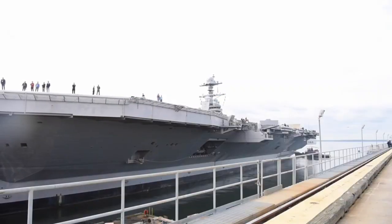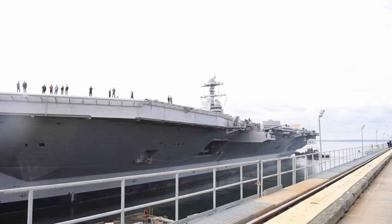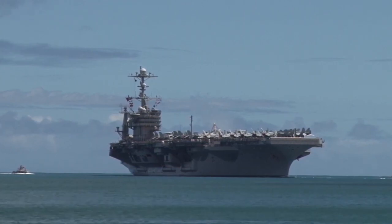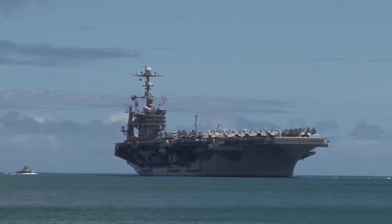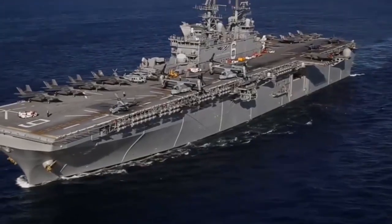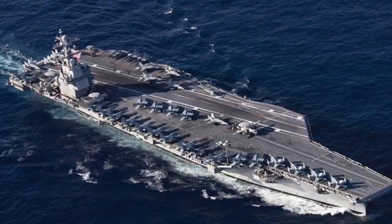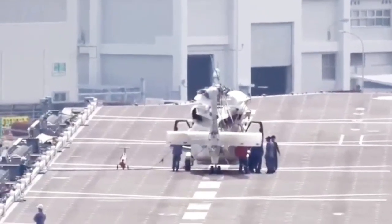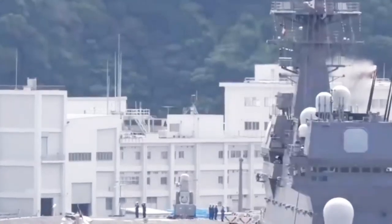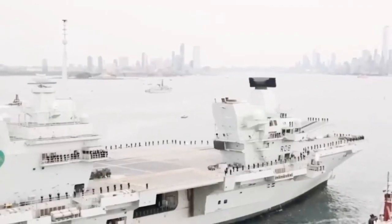In conclusion, the USS Gerald R. Ford is the largest and most advanced aircraft carrier in the world. It is designed to be more efficient and capable than previous aircraft carriers, and is the first new American aircraft carrier design in 40 years. Despite its advanced capabilities, the ship has experienced a number of delays and cost overruns during its development and construction. It is a powerful asset for the United States Navy, and it is a symbol of the country's naval superiority.